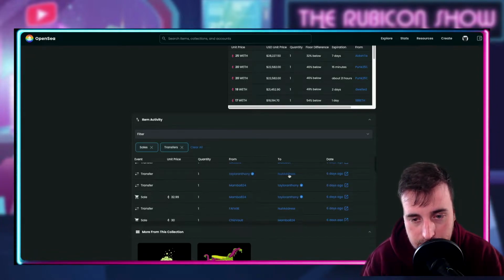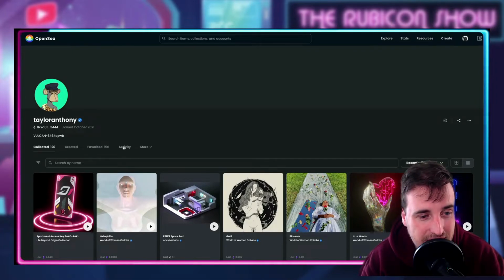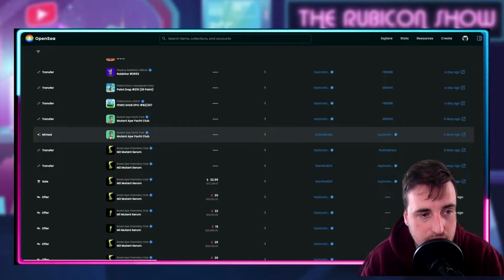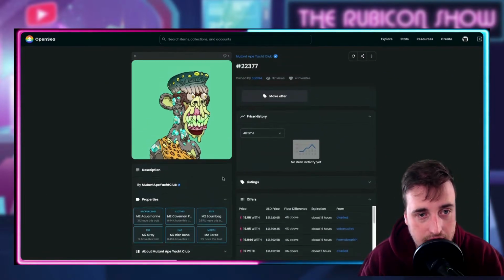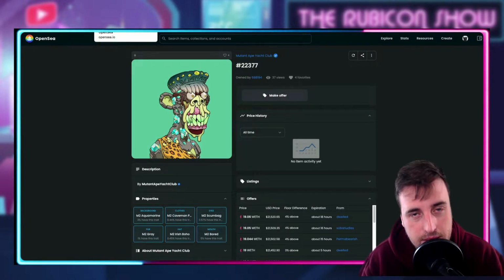And then they're actually using it to mint. Taylor Anthony used the M2 to mutate his BAYC, his Bored Ape, into a mutant. You can see here, this is what he got, or she. This is an M2. And now it's sitting in another wallet. I assume they claimed their ape for it if it's still available to claim, which I think it is.